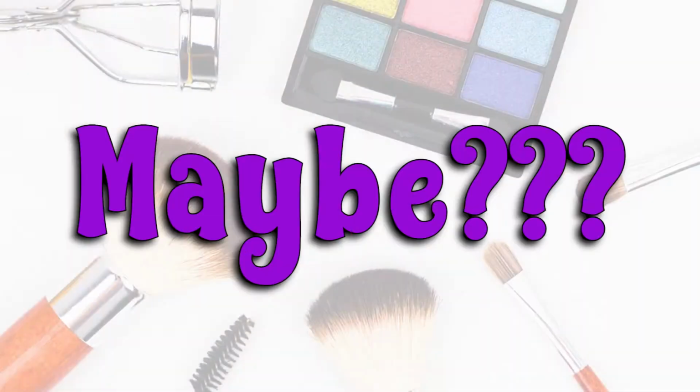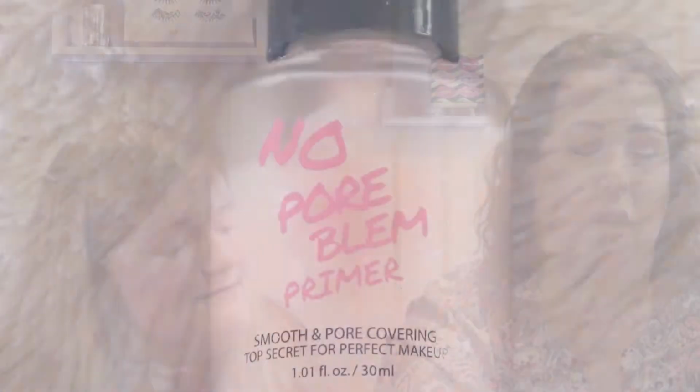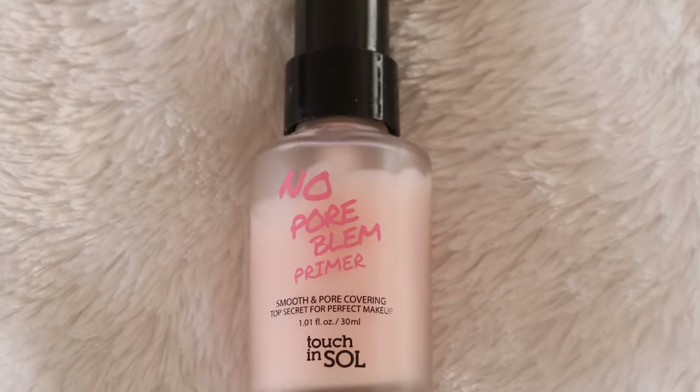So this next section of the video we call maybe products. These are the products that we're kind of teetering on the fence about, we're not too sure about. My only product for the month is the Touch and Soul No Pore Blem Primer Smooth and Pore Covering Makeup Primer. I received this in a BoxyCharm, I think it was last month. I've been trying it off and on over the last almost 2 months.